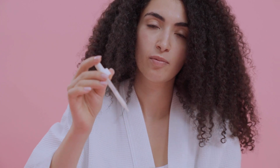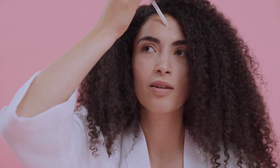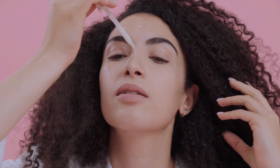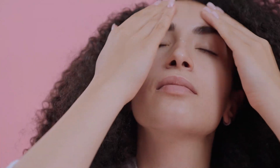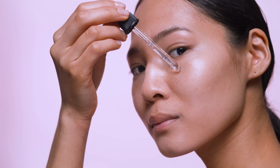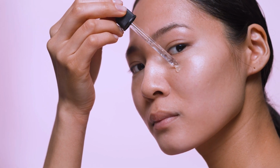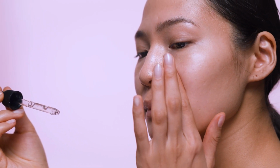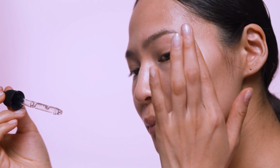Another thing to keep in mind is when you should apply the face serum. For example, if it has ingredients that will protect your skin during the daytime, such as antioxidants, then it's best to apply it during the day. And if the skin serum has ingredients that will exfoliate the skin or nourish the skin, you will want to apply that during the nighttime versus during the daytime, where it will make your skin more sensitive to exposure from the sun.